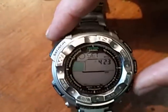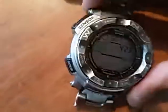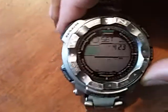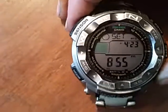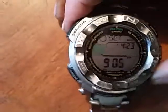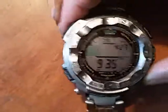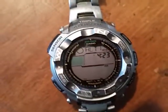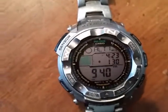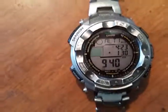And on Casio, up is down, and down is up. That's messed up. So let's go up. Let's say we're climbing a mountain. Or like, a tiny little hill. Barely even break a sweat. Because I'm not sitting here pumping this thing all day. These buttons are too hard to press. Now. See, we just went up 130 meters. Didn't even break a sweat.